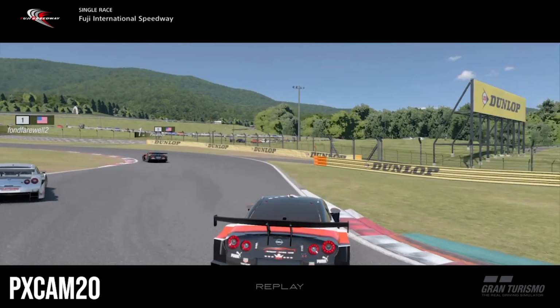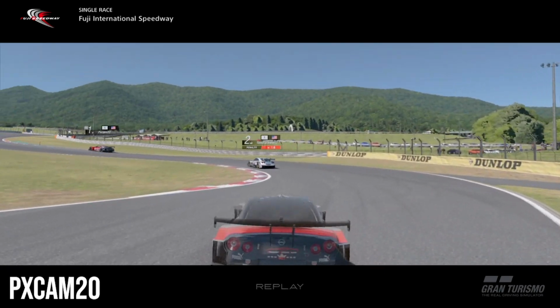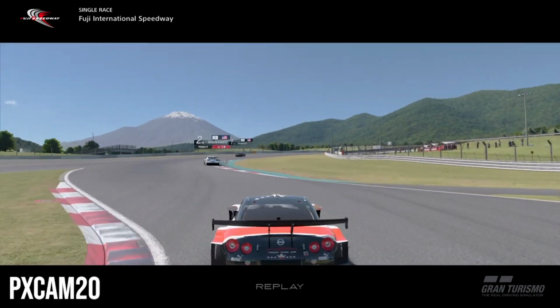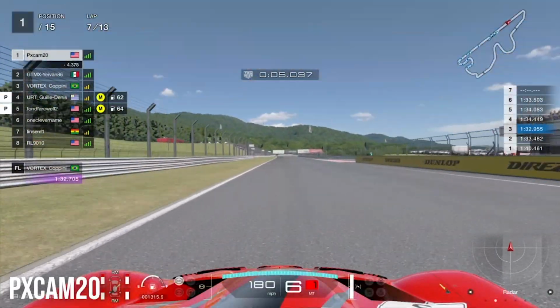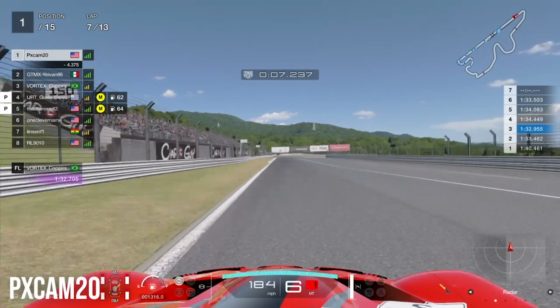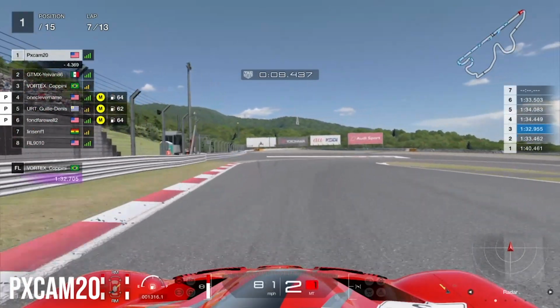And a little further into the lap now, you see third place outbrakes himself going into turn number 10, and he actually gives second place a 1 second penalty. So GT Sport penalty showing its finest right there. As you can see, we are now heading into lap number 7.